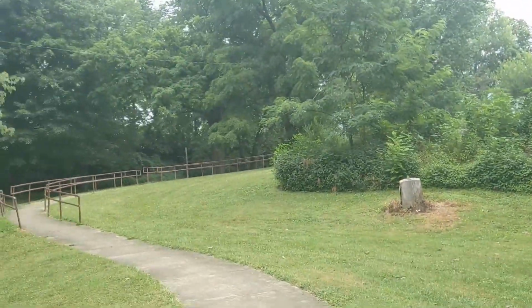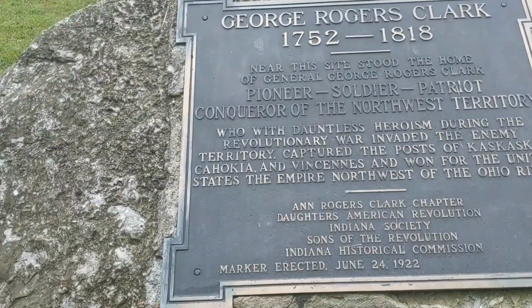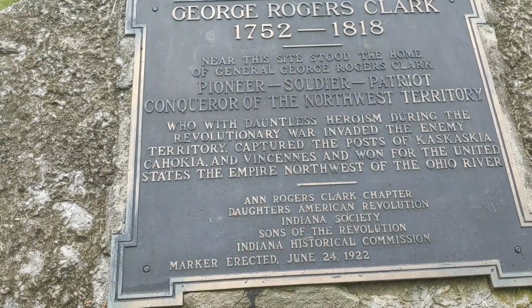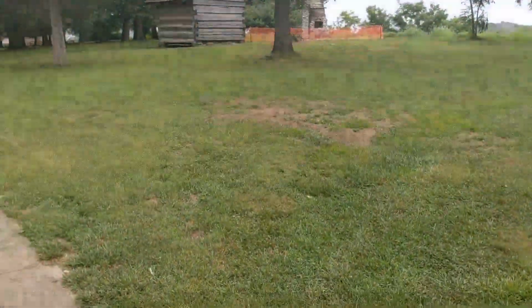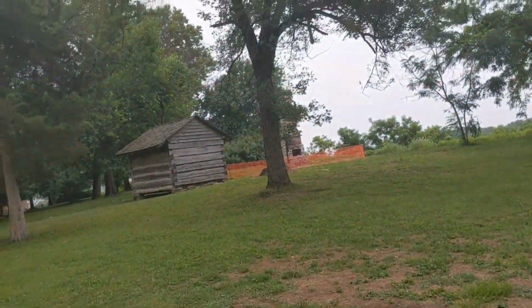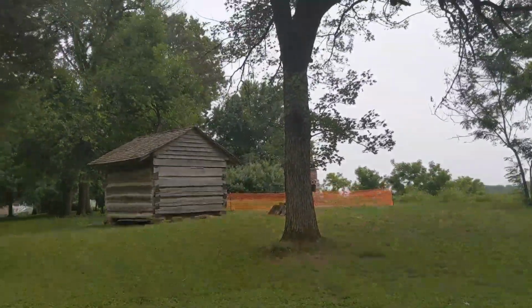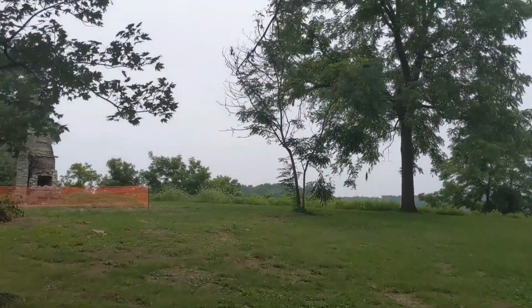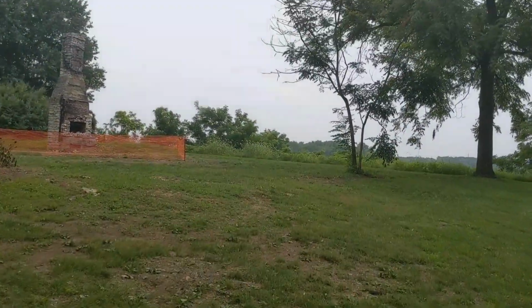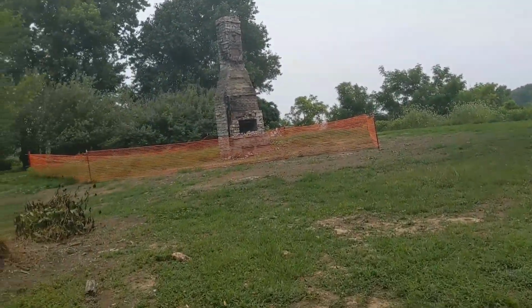Alright, let's see what's actually up here. Alright, the home of George Rogers Clark. And it does look like whatever was here a few years ago got burnt down. I don't know if I've ever actually come out here while everything was still standing. And technically I think parts of this are closed. But there's nothing to keep you from coming up in here, and it doesn't say you can't come in here. So yeah, come up here and take a look.